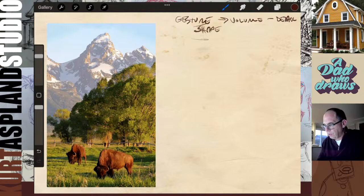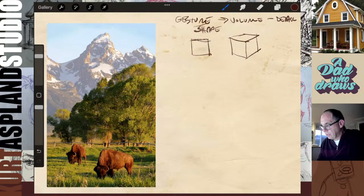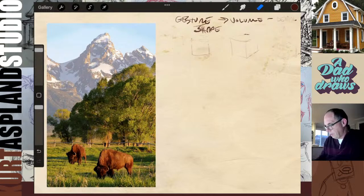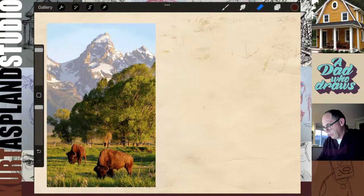So what I mean by that is if you had a shape, here's a shape of a square, then we might turn that into a volume. And then we might turn that into detail. And this detail plus value is where we're going to start adding that. And let's just kind of bring that in over here. And as I start to add value to it, we really get a sense of dimension, light and dark. Okay? Pretty easy. We go over that every week. It's important to really get that into our head.